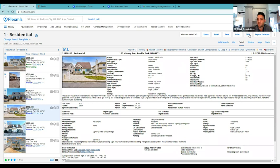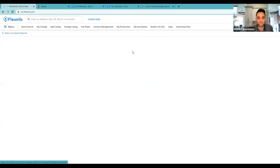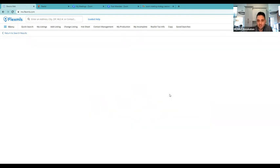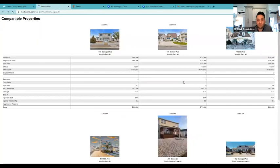So out of the 6 comps, I think I'm going to keep all these comps. You're probably going to go into this appointment, Mike, and you're just going to have to give them a range, because it's going to really be based on what the condition of the house is. So usually what I do, guys, is a quick CMA. I'll do 2 different reports.